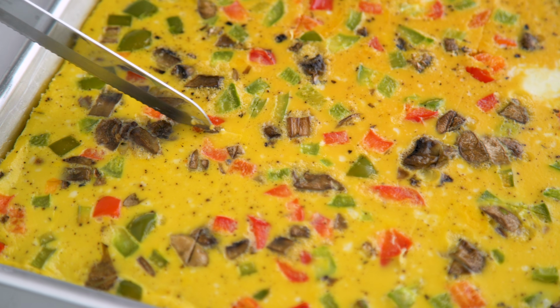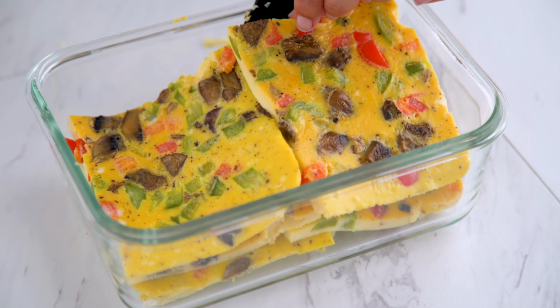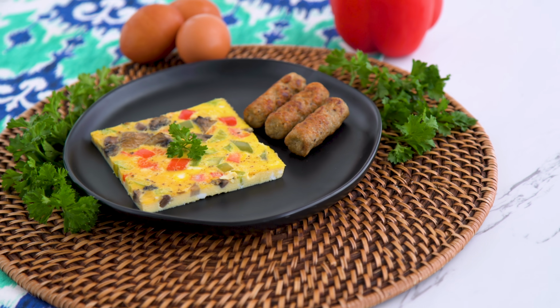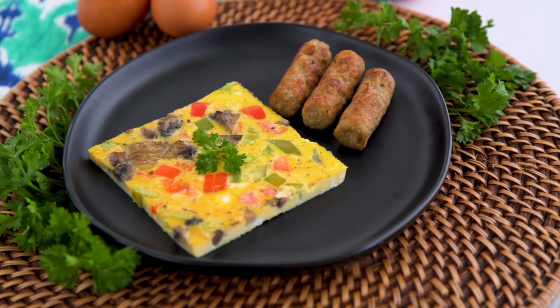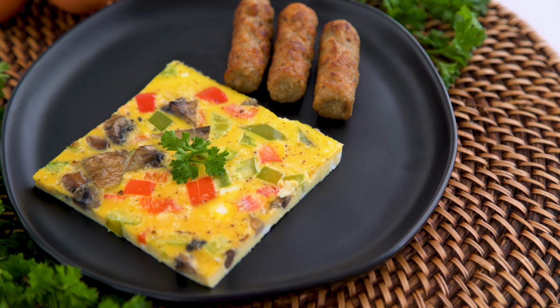So the beauty of this is how little work it is and how much food I end up with. I can store these squares in the fridge for about 5 days, or I can freeze them. They taste like eggs, but of course that means they're versatile. You can make them however you'd like using your favorite vegetables, seasonings, and condiments.